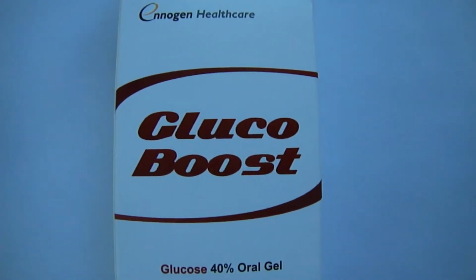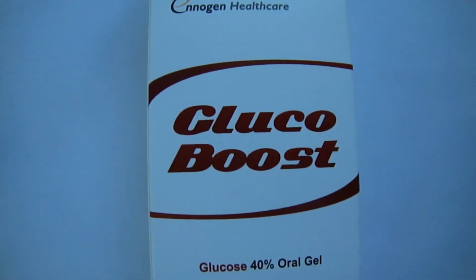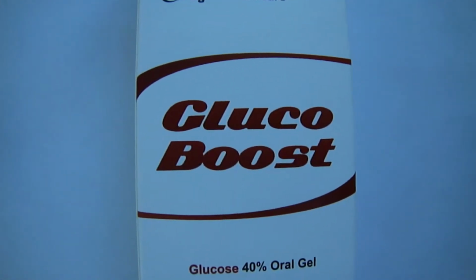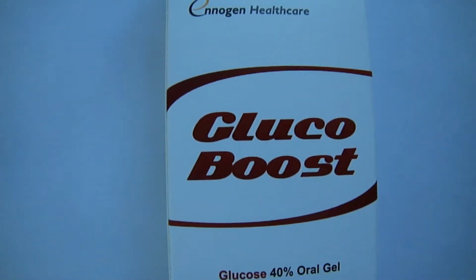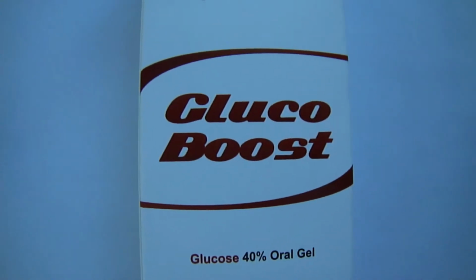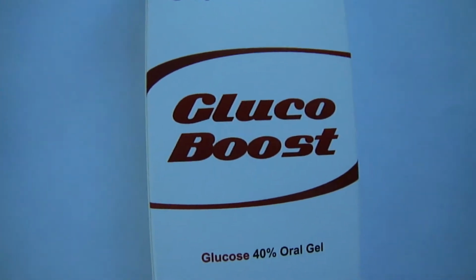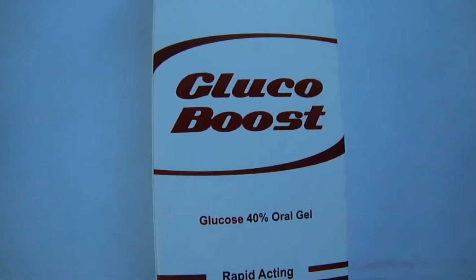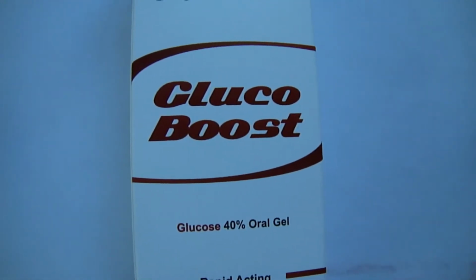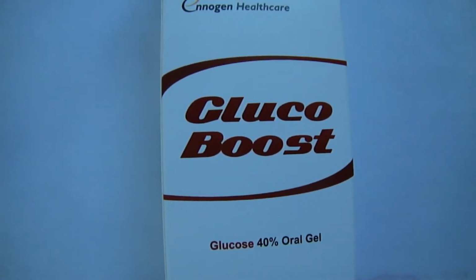We have 1 to 2 of these Dextro gel tubes. You can get these from your doctors or you can get them from the chemist, but I do think you need a doctor's signature to actually get them. If you do end up unfortunately going into hospital like I did, they will give you some so that you can make sure that you can avoid hospital again. But again, once you've had 1 to 2 of these, depending on how low you are, then you need to wait 15 to 20 minutes to see if your blood sugars have come up again.